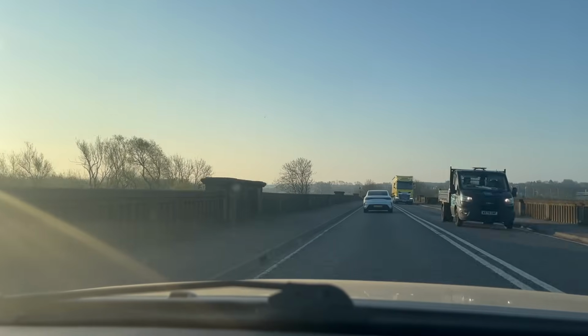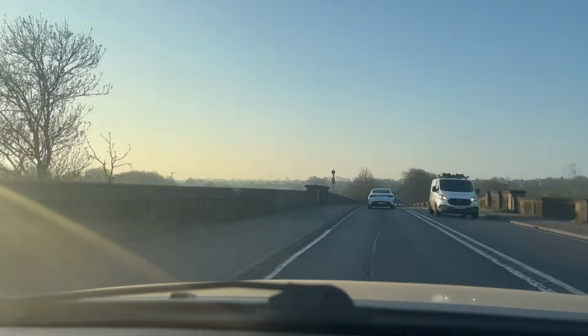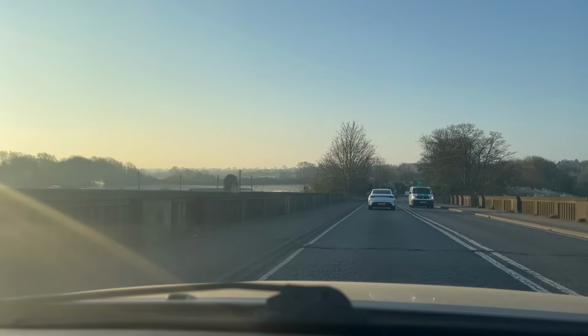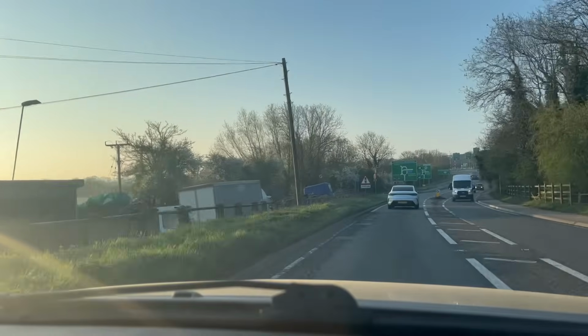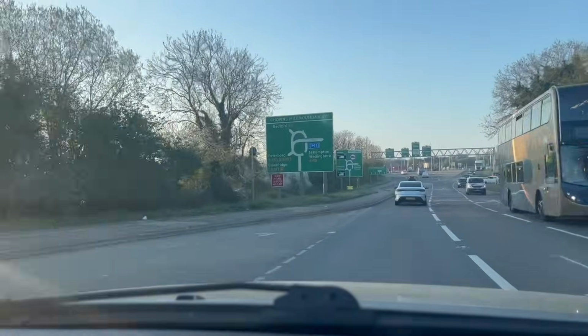BYD in front of me as we go over the river. What a beautiful morning. Yeah, stunning. It's cold here though, mind. I can tell you how cold it is, but when I was trying to reset my trip earlier on, I've accidentally removed the temperature from my available options when I click restore. So I can't tell you how cold it is.